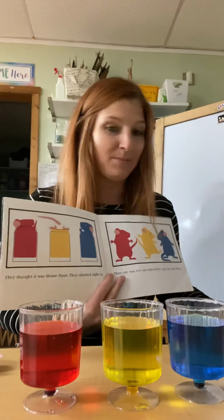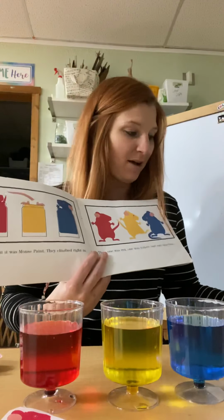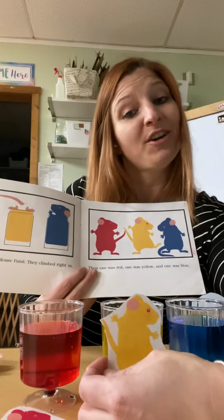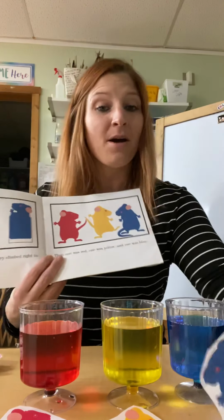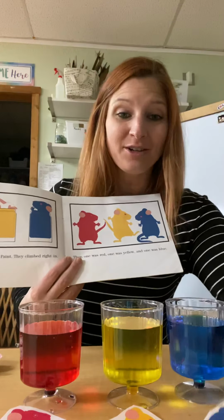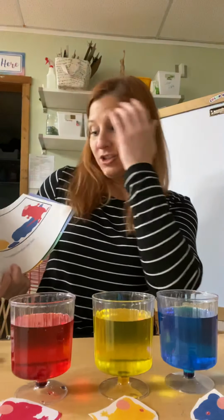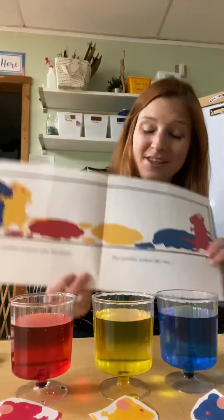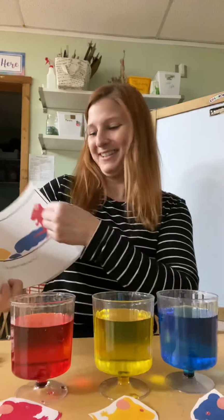One mouse jumped in the red and turned red. Another mouse jumped in the yellow and turned yellow. The third mouse jumped in the blue and turned blue. They dripped puddles of paint onto the paper. The puddles looked like a lot of fun.